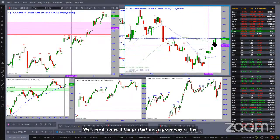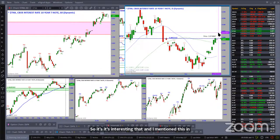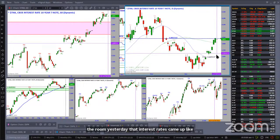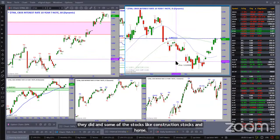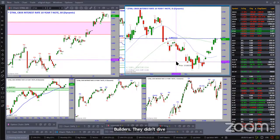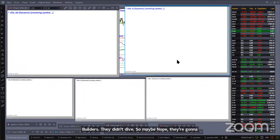So it's interesting, and I mentioned this in the room yesterday, that interest rates came up like they did, and some of the stocks like construction stocks and home builders, they didn't dive. So maybe they're going to pick up some steam. I didn't look at them at the end of the day, but it's taking so long. Anyway, it's not filling in and going on here in the morning, but all yours, Dan.